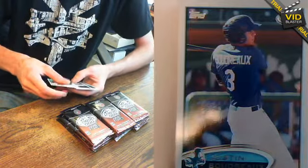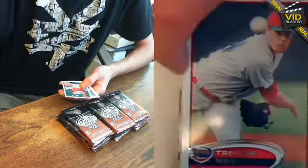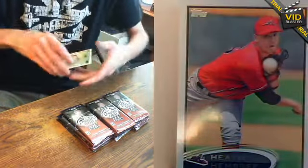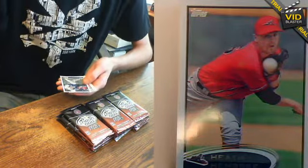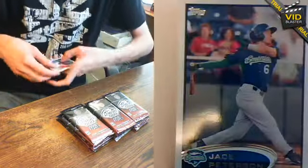All right, he got the Oakland Athletics. Kubica, Trevor May, Eddie Rosario, Heath Hembry, Nicholas Tropeano. Worst part, Jace Peterson. I don't even know what teams you guys play for. Neither do I. I mean, what is that?